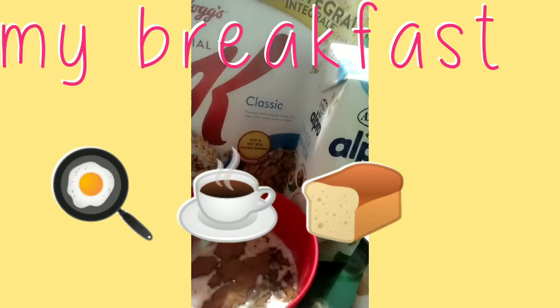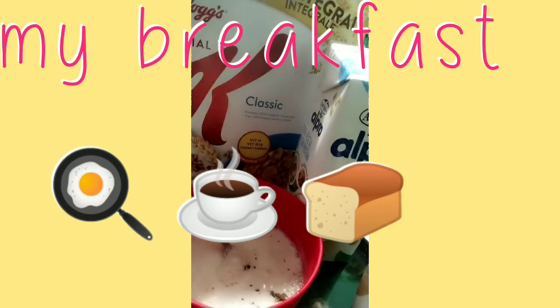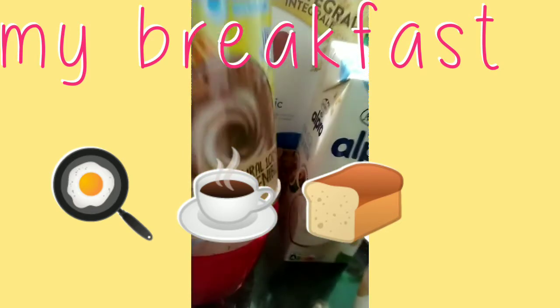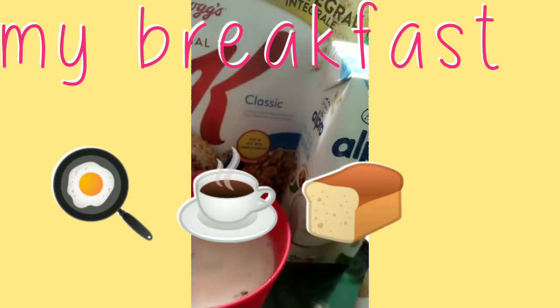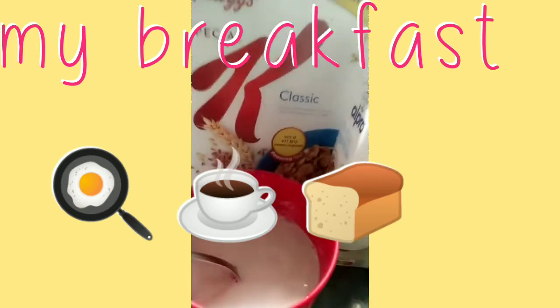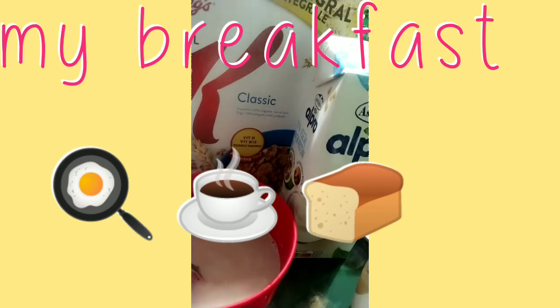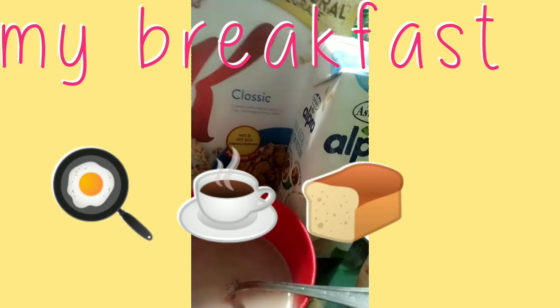Put Nesquik. A spoon of Nesquik. To eat. If you want more, good. If I put the cereal into it, it will just melt. Let me leave it a little bit to cool down. Okay, I think it's okay now.